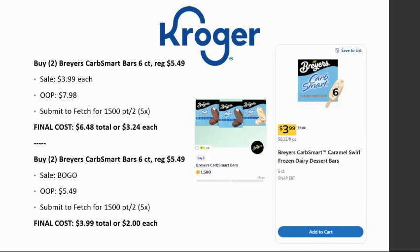Okay, so my region, the top part is my region. Buy 2 Breyers Carb Smart Bar 6 count, regularly priced at $5.49, on sale for $3.99 each. So the total out of pocket would be $7.98, and get 1,500 points back on 2. It's a limit of 5 times. So the final cost ends up being $6.48 total, or $3.24 per box.